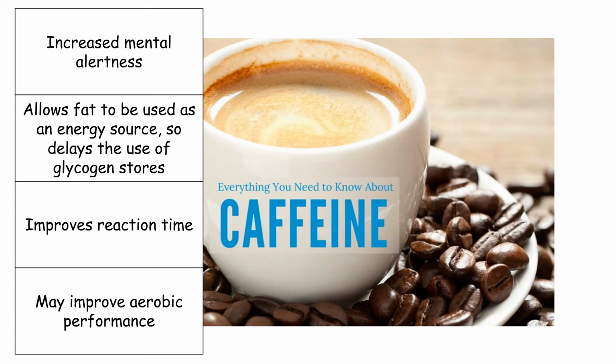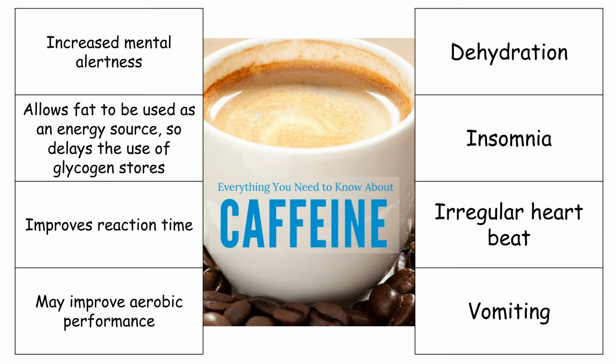Now we also have a number of side effects as well with caffeine. And again, if you've had a couple of cups of coffee or a couple of cans of Red Bull in a day, you might have experienced some of these yourself. So first of all, the first one that might happen is dehydration. We then have insomnia. We then have an irregular heartbeat. As we know, caffeine can affect how quickly your heart does beat and how it functions. And again, we have vomiting as well.